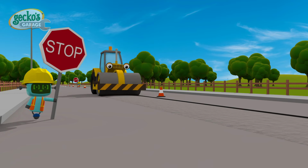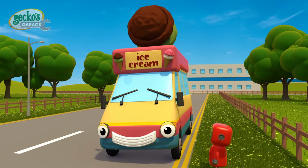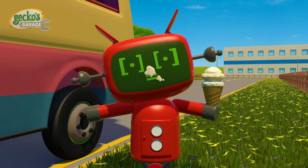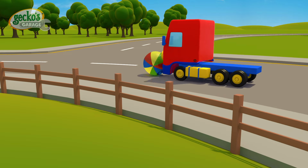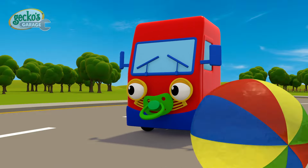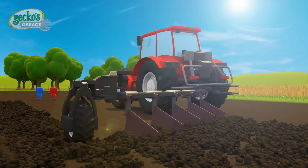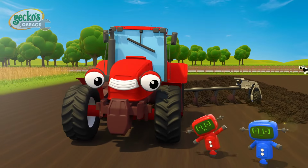Such a treat. Hip, hip, hip, hooray, Vicky's on her way. Ice cream, yum, yum, it's such a sunny day. Chase, chase, chase the ball round the roundabout. If you want an ice cream, take your dummy out. Plow, plow, plow the field through the rain and sun. Such a long day, have a bit of fun.